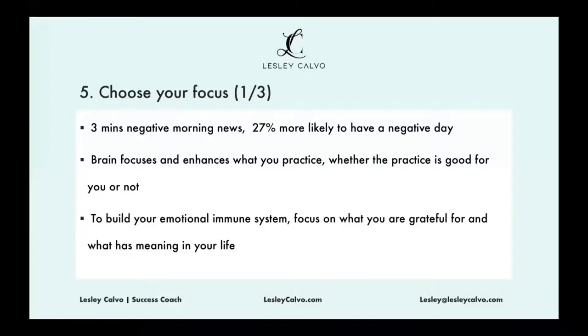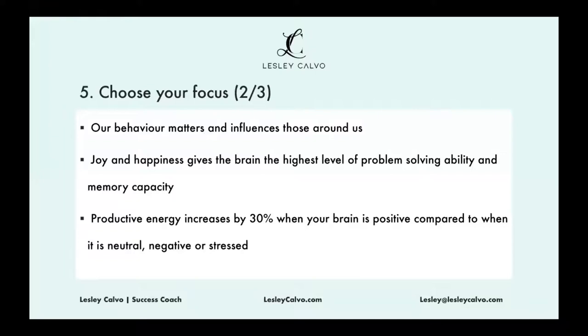So right at the moment, it's really important to build your emotional immune system. So really focus on what you're grateful for and what has meaning in your life. Because the human brain works at a much better level when it's working from a positive standpoint rather than a negative, a neutral, or a stressed one. It's incredible how much better you can perform and make decisions. They've done so many studies, and it's amazing the difference it makes.